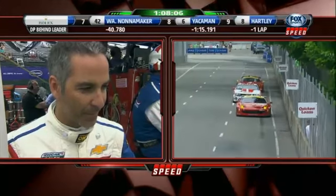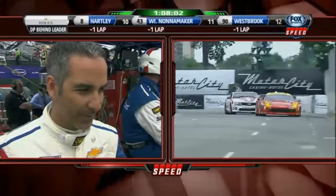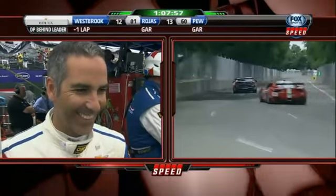One of the few teams who took that first full course caution, came in and took fuel. So you guys are on a different strategy. You kind of rolling the dice a little bit? I hope it works for us. He's looking for win number 2.